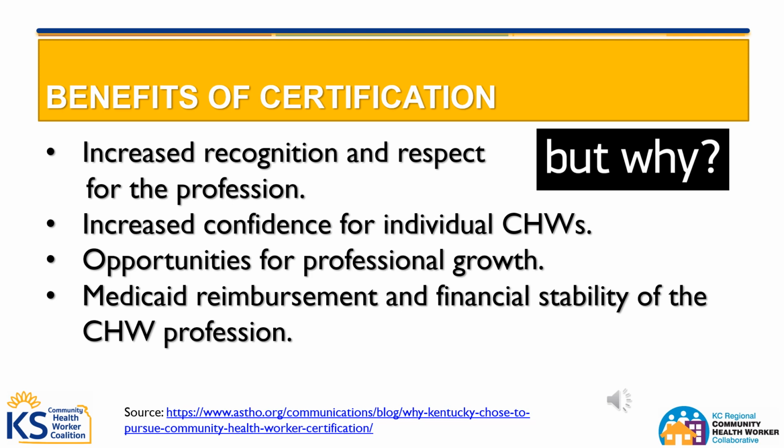So you might be asking yourself, why do I need to become certified? The CHW profession gains more recognition and respect among both medical and non-medical professions with a certification. Many other professions understand that a certification shows competency to complete a certain standard of work. CHWs often have increased confidence in their individual work, and there are more professional opportunities for growth if you are certified. And now there is Medicaid reimbursement available for CHWs who work for organizations that can bill CanCare for their job duties. This offers more financial sustainability for the CHW profession.